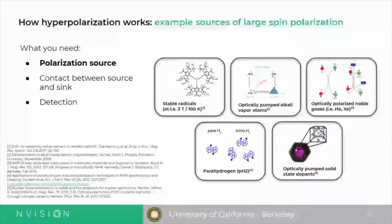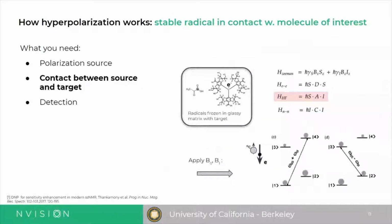where, just as a consequence of their energy level system, you can highly polarize and control their spin state with light. Yeah, so that concludes the examples of polarization sources I want to give.